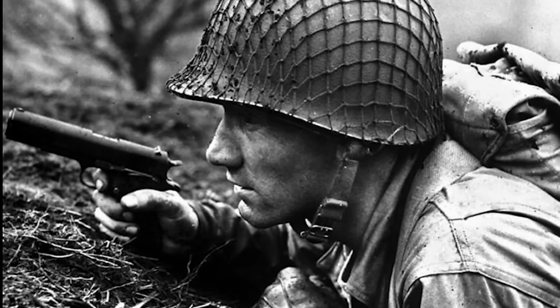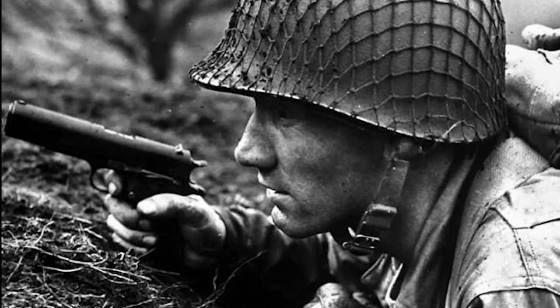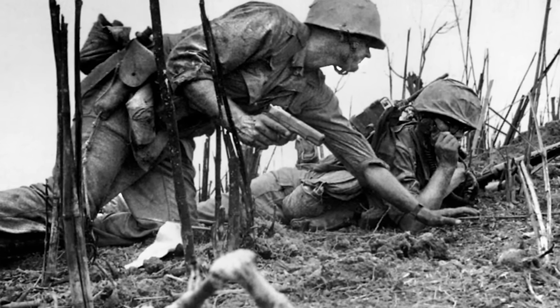The M1911's straightforward design and serviceability also made it a popular choice among field troops, who frequently faced extreme conditions and hostile environments.